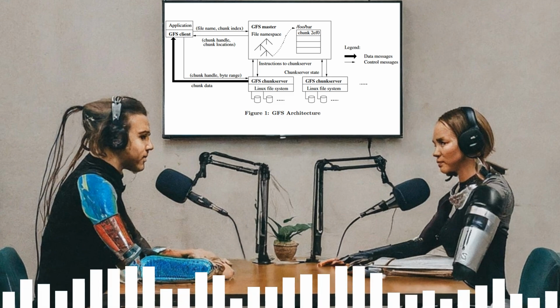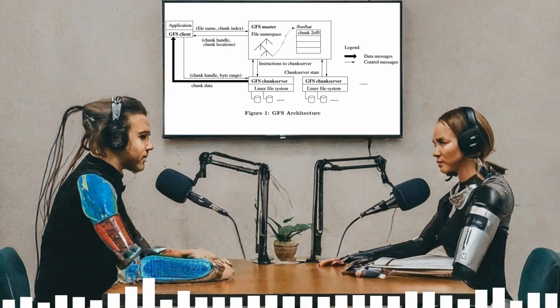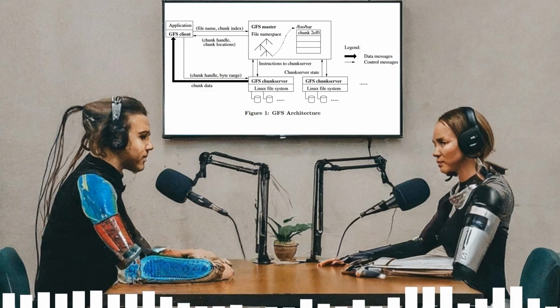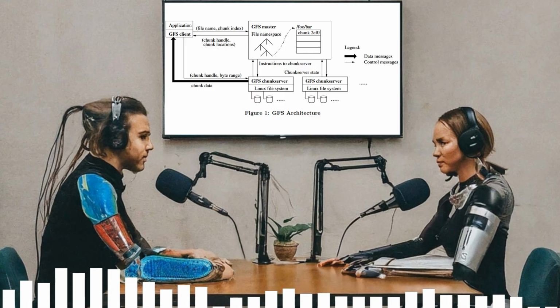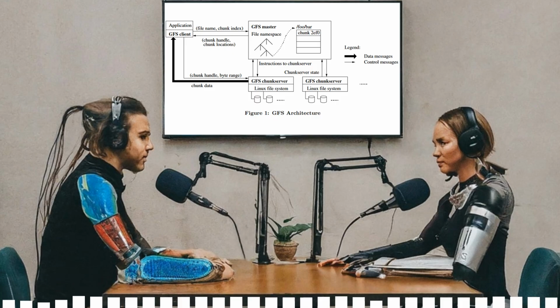And they even checked inactive data. Yes, they mentioned having background processes running on the chunk servers to periodically scan and verify the checksums of chunks that hadn't been accessed recently, inactive chunks, just to proactively catch any latent corruption, sometimes called bit rot, that might have occurred silently over time on the disk.